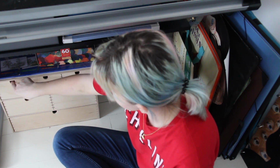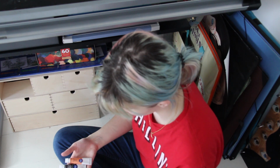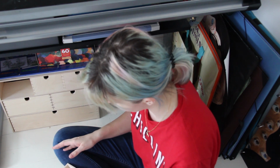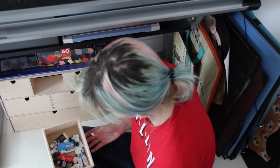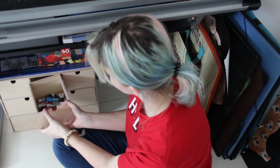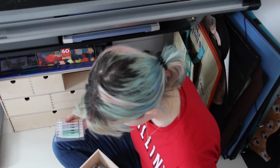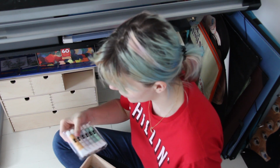Then there's this box, which is storage. So here is some watercolors in tubes. They're not the best quality, I think. Here I have my gouache tube, but once again not good quality, and it's what I was using when I was in middle school. Over here it's some acrylics in very small tubes. I really like this set, but I have no clue if it's good or not, but it's some pastel colors.